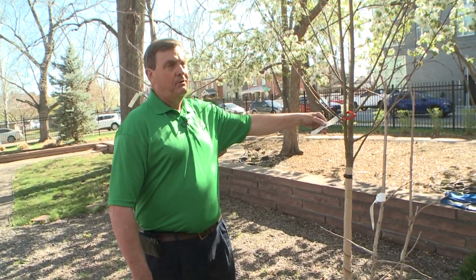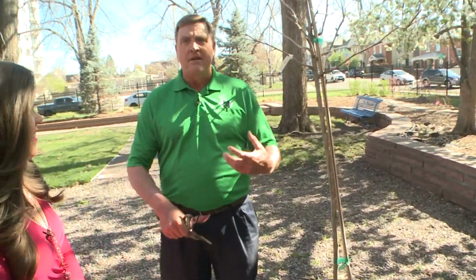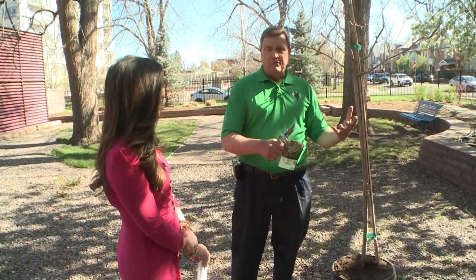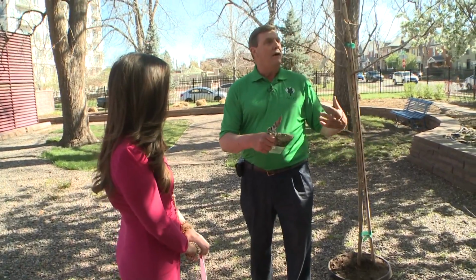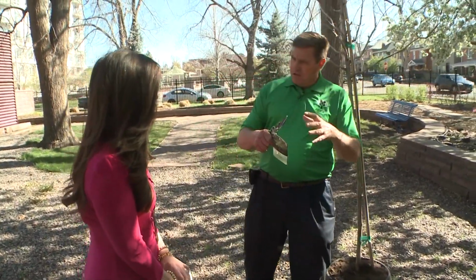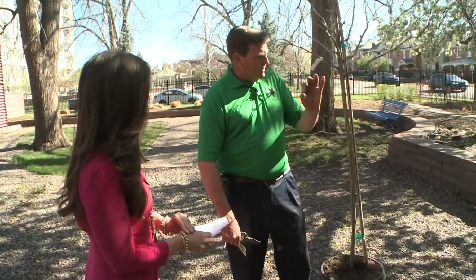Mountain Ash is a beautiful flowering tree that produces berries that the birds like to eat, and that's one of the advantages of native plants, the biodiversity. We want to increase the food supply for our native friends, because as the city grows, we remove a lot of our native plant material. So it helps with the biodiversity. One of the big things.